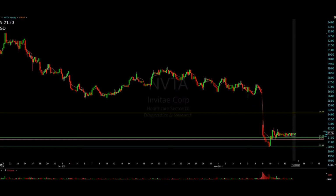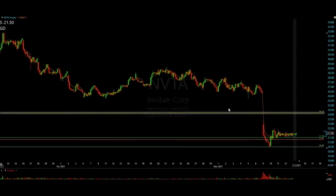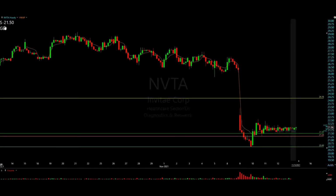This 24.16 is what? Previous support. Now it acts as resistance. It's not the gap down high, but it's a much stronger level of rejection, which is like a magnet now. So that's why we like 24.5.